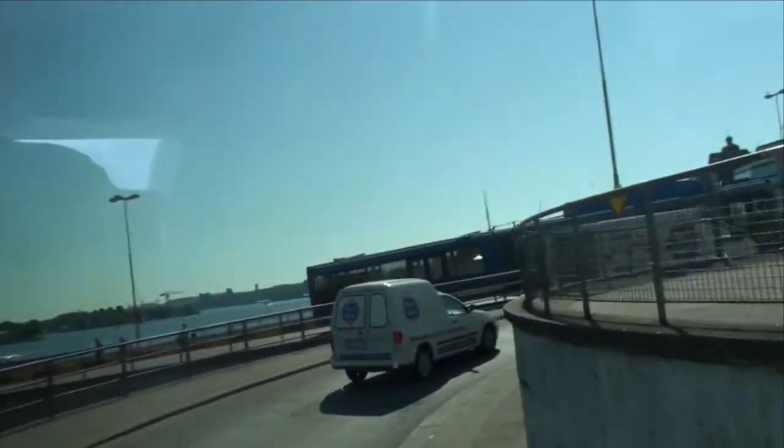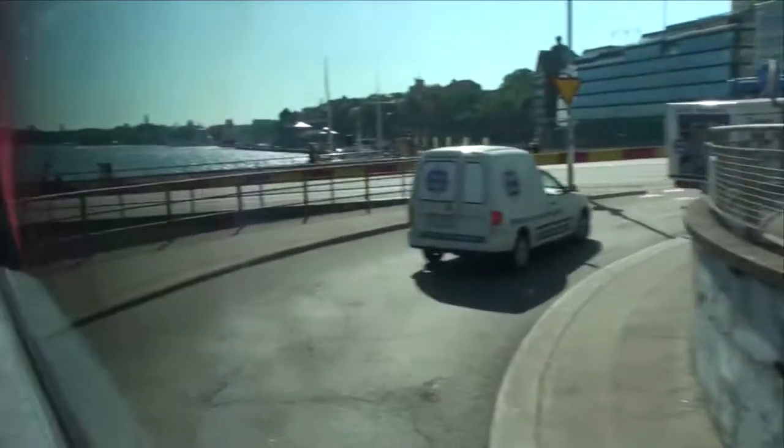The fort is still there. That is what we call the Royal Palace. We have 10 royal palaces in our city today.